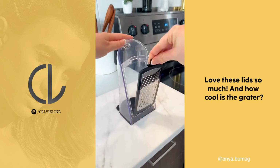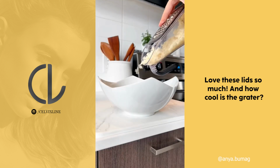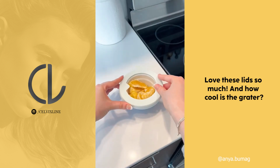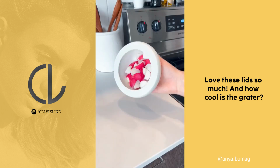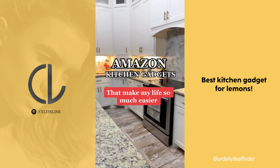Amazon Kitchen favorites. This grater comes with 3 removable blades. It grates directly into this measurement cup, and you can pour the gratings from above or dump them all in one shot from below. These glass lids can fit a variety of different sized bowls, keeping solid foods from accidentally spilling out. Amazon Kitchen gadgets that make my life so much easier.